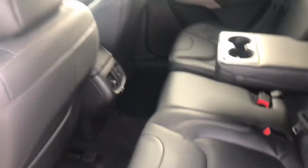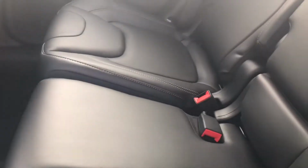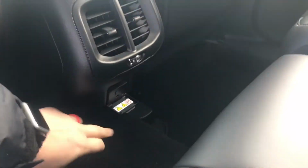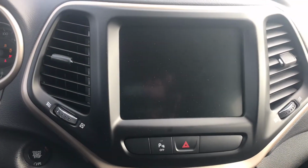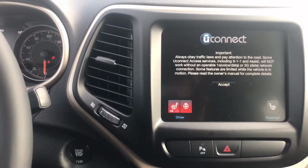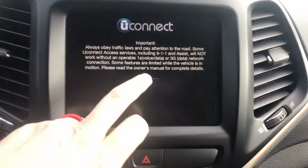In the back seat here, see this armrest here, comes up and down. Down here you got your vents, right underneath there, here's an outlet. We go ahead and hop in the front seat here. All right. You can see we do have seat warmers in here and a steering wheel warmer.